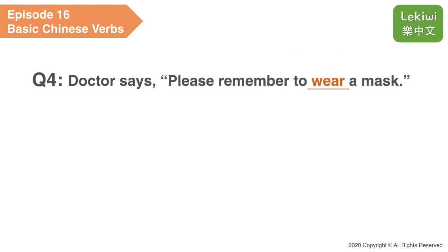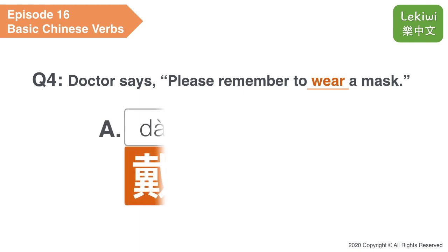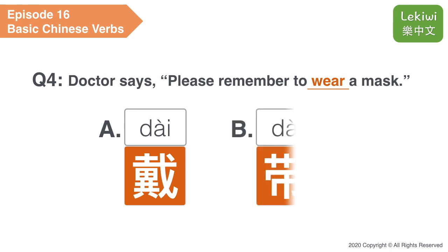Question 4. Doctor says, please remember to wear a mask. Which following Chinese character means to wear? A. B. The answer is A. 戴.